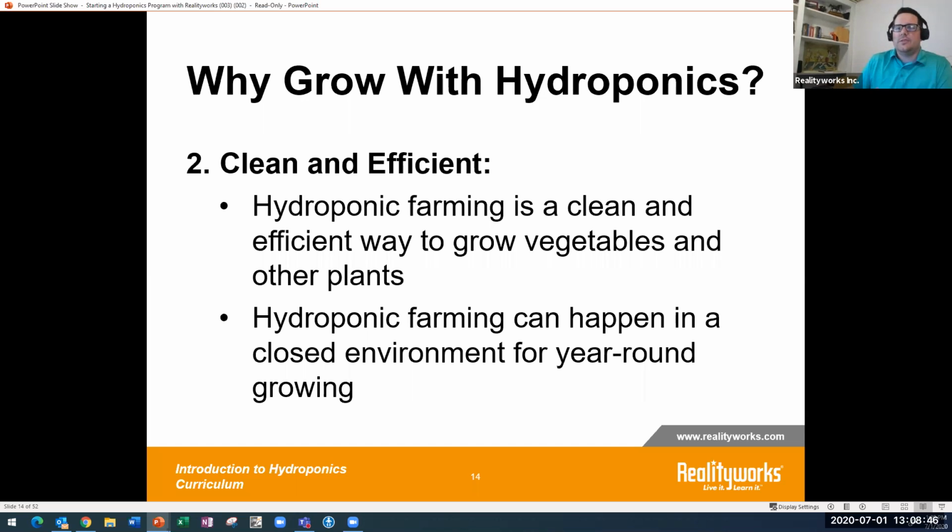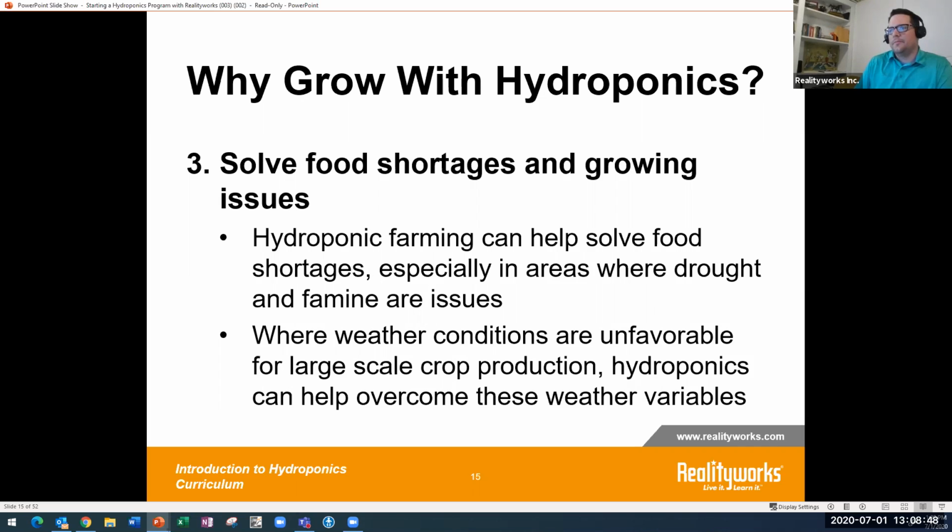It becomes a piece of the puzzle of a different way to grow. Another one is this food shortage and growing issues, kind of what we talked about before. This idea of food shortage and growing issues is one of those things, is the weather. It is ever changing. Another big piece is biodiversity, and biosecurity is also something that is involved there, making sure that you're keeping your plants free from different types of diseases and pests.